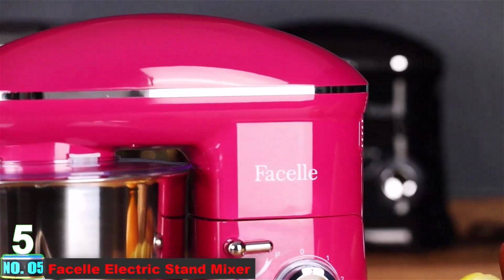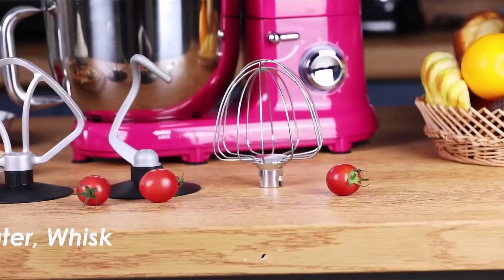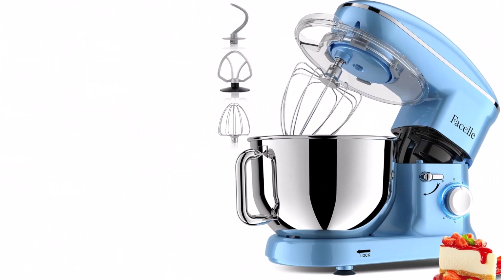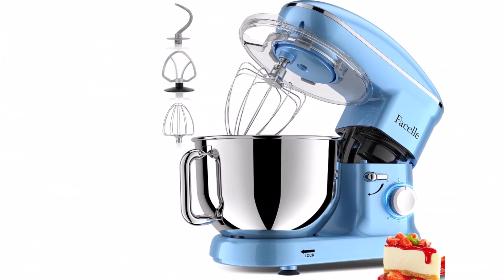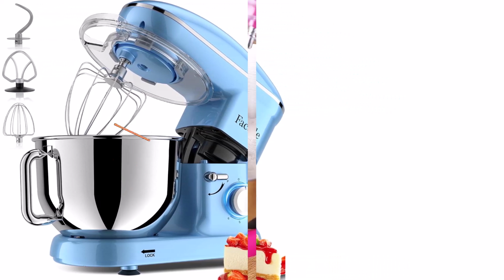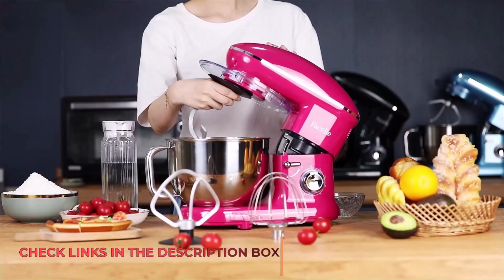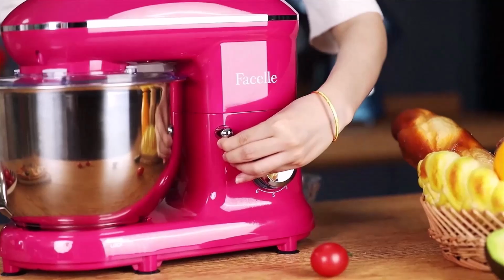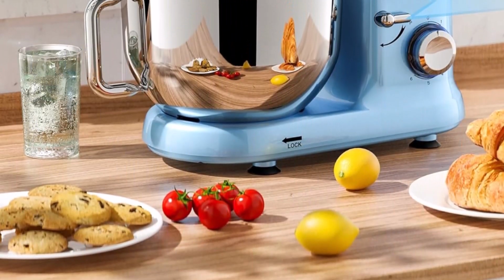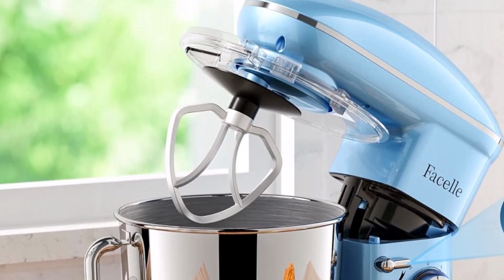Number 5. Facel Electric Stand Mixer. The Facel Stand Mixer is a powerful kitchen companion equipped with a 660-watt metal gear motor that quickly forms soft dough in just 5 minutes, all without overheating. This mixer not only saves you time and energy, but also ensures softer, more delicious baked goods for you and your family. Featuring versatile functionality, this mixer comes with 3 attachments, a dough hook, egg whisk, and beater, as well as a splash guard with easy access.